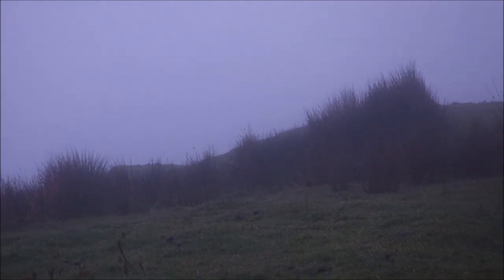I find it amazing that this is their home. This is what they do. This is where they are all the time. Same with the ponies. Same with the red grouse. So yeah, we cannot see the valley this morning.